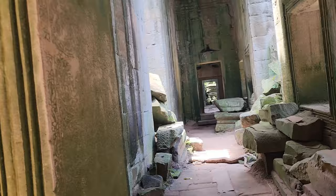Now we are going inside to find the temple. Maybe this way.